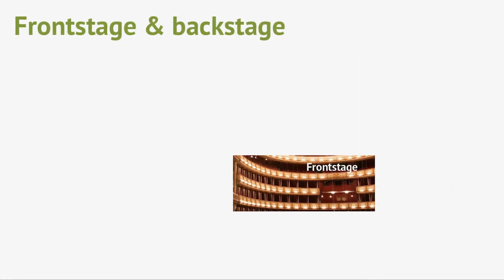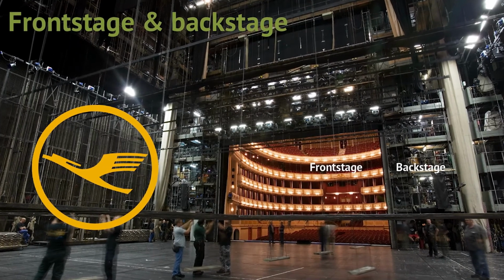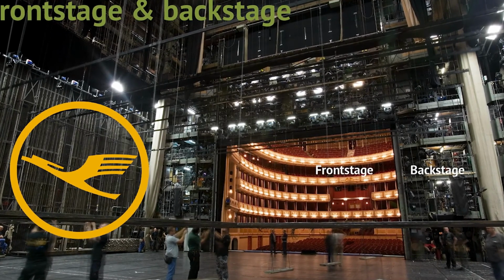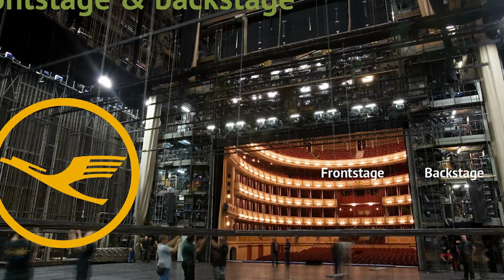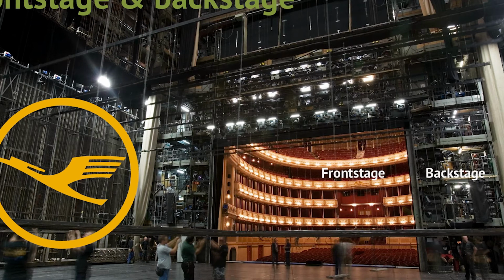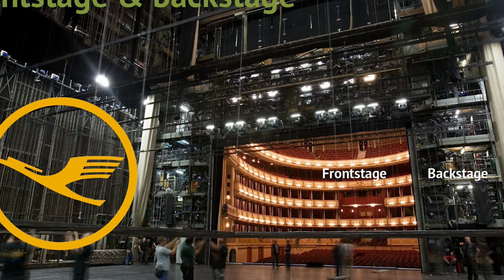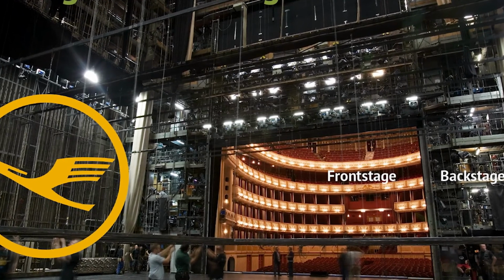A customer journey is something that the customer experiences. It's just their view. A blueprint, on the other hand, is what the customer experiences plus what happens within the organization. So it has the front stage, what the user sees, and the backstage, the parts that are hidden from him or her. And this is a photo of the Vienna opera, and this is the backstage behind the front stage. So as you can see, yes, there are already things that are quite impressive on the front stage, but the backstage, there's a lot of additional things that make that experience for the customers possible.